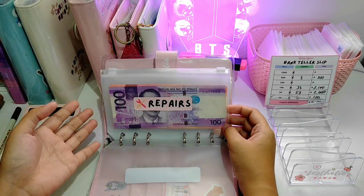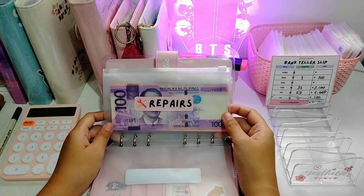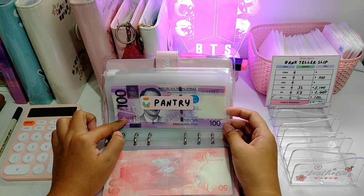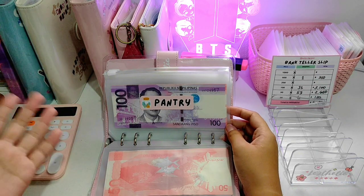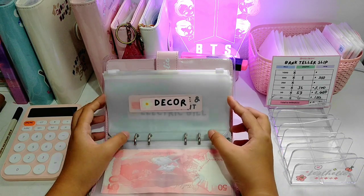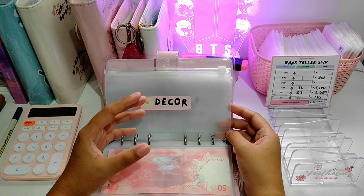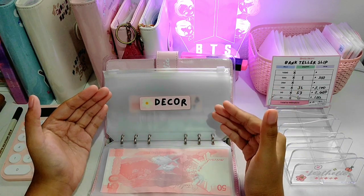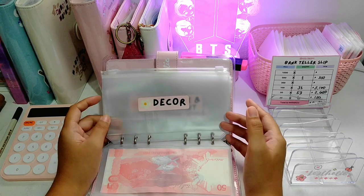Next is our repairs. The cafe is still under construction, so I will put money in here later for our repairs. Next is for pantry. This is for our stocks of ingredients or food products that we are going to offer in the cafe. Next is for decor.